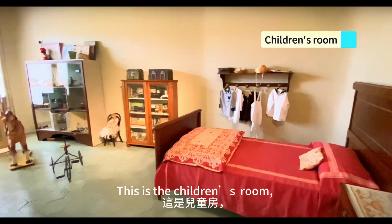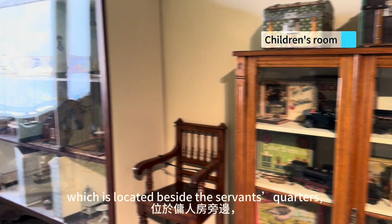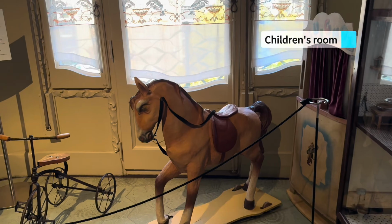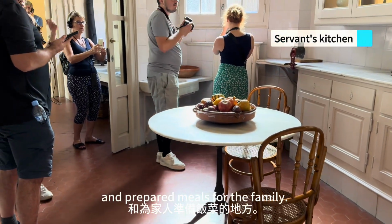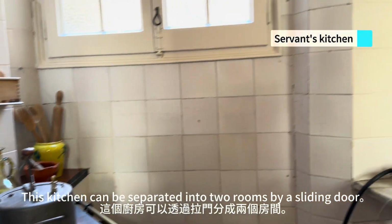This is the children's room, which is located beside the servants' quarters, making it easier to take care of the children. The open space kitchen was where the servants ate and prepared meals for the family. This kitchen can be separated into 2 rooms by a sliding door.